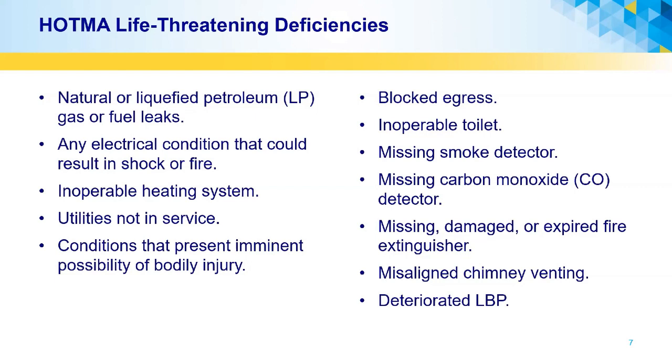HOTMA life-threatening deficiencies. These are defined as natural or liquefied petroleum gas or fuel leaks, any electrical condition that could result in shock or fire, inoperable heating systems, utilities not in service, conditions that present imminent possibility of bodily injury, blocked egress, inoperable toilet, missing smoke detectors, missing carbon monoxide detectors, missing, damaged or expired fire extinguishers, misaligned chimney venting, and lastly, deteriorated lead-based paint.